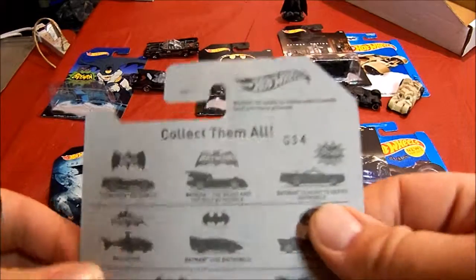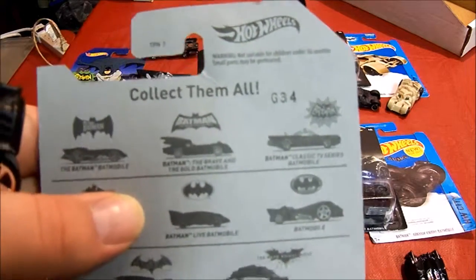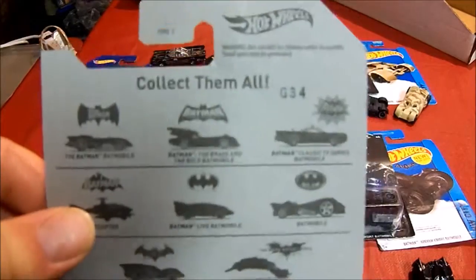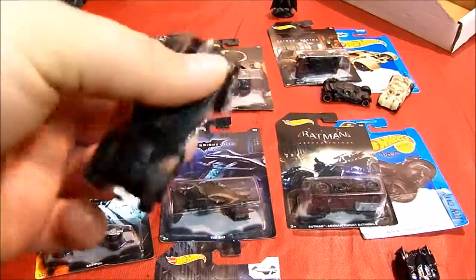This one, the Batman Live one, wasn't really that interesting. It kind of looked like a toy car, or it didn't really look like the Batmobile. I think it was for a play that they did. But I never really got into that. Take one more look.